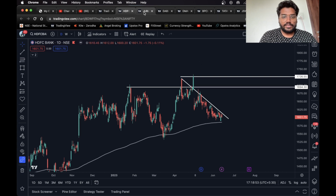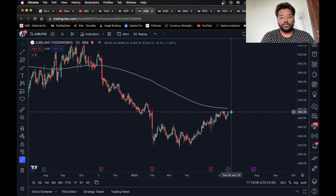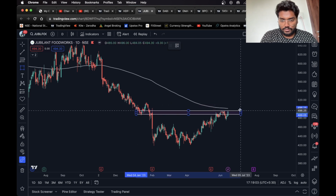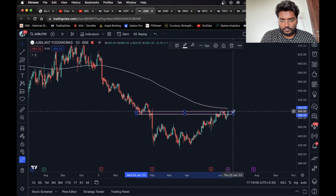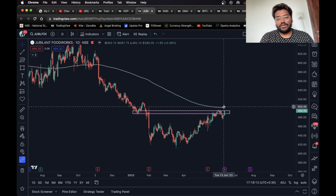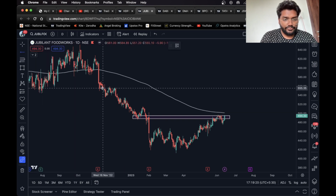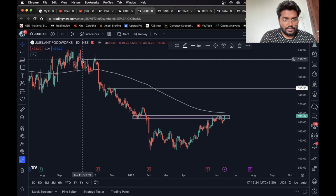Okay, moving on to the next one, we have Jubilant Foodworks. As you can see, Jubilant Foodworks is also near 200 EMA on daily time frame. Right. So once the stock sustains above this level, and if it sustains above 200 EMA, long entry can be taken, and we can consider this as the first target and this as the final target.